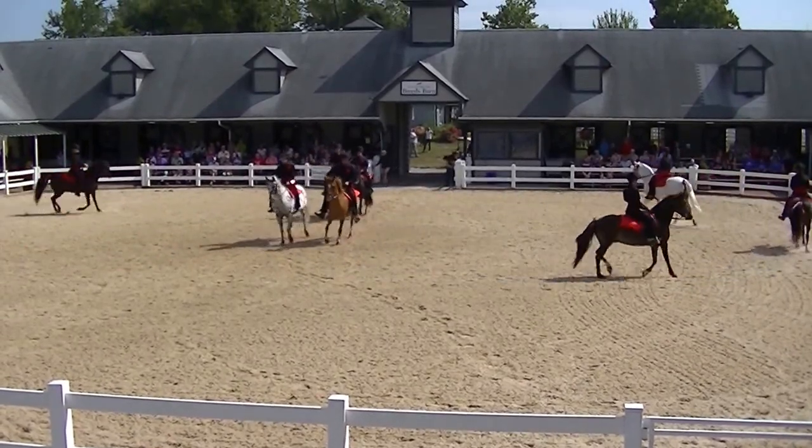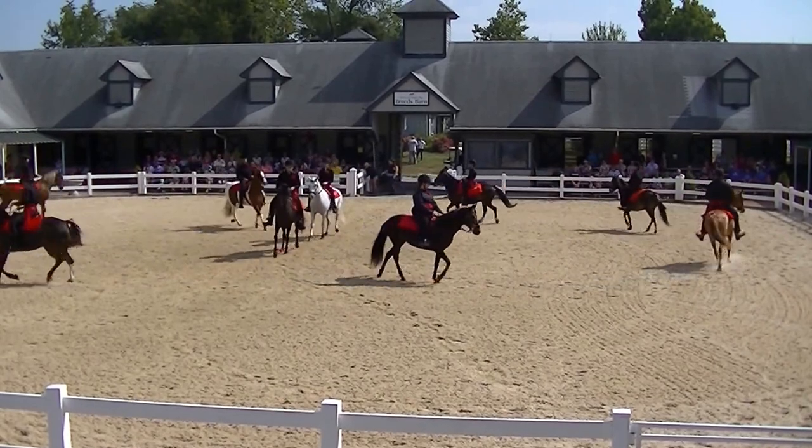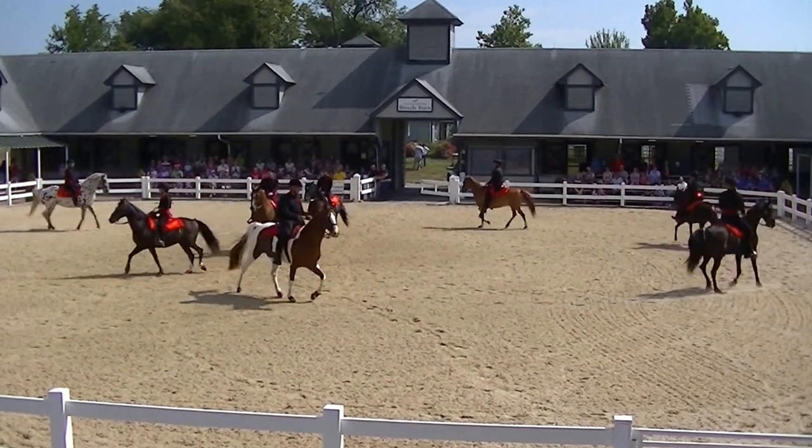Where battle maneuvers were practiced on the field and in parade. Today's drill is a demonstration of color, music, and pattern.